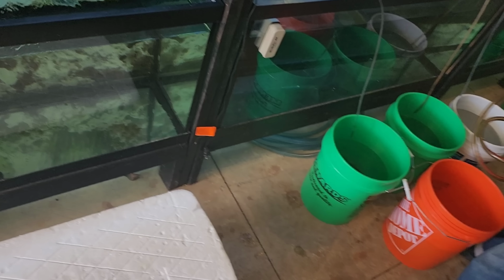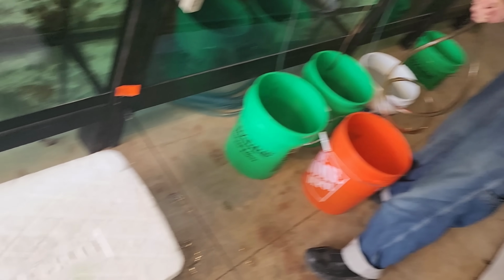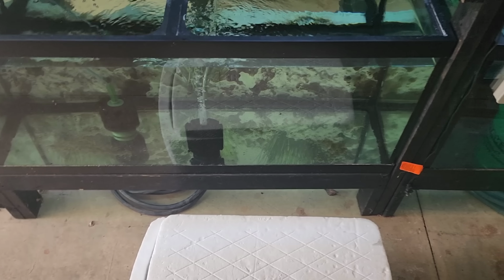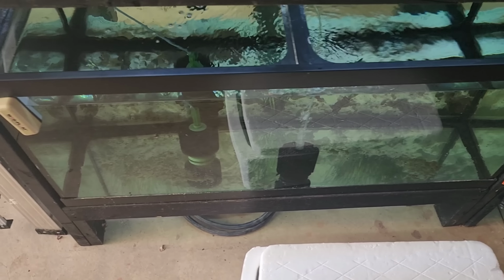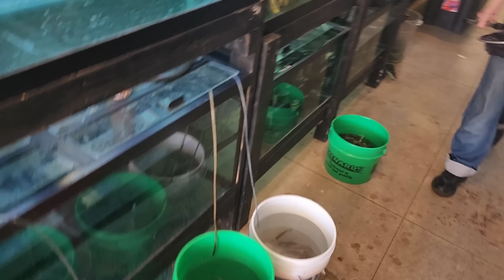I don't want him jumping. I can move him in right now if you want. He's already done acclimating? Oh, yeah. Okay. So that's what we got to do next. Just a lot at once. What we got? Let me see what else. Jerry's going to try his luck. Just scoop against the side right there. There you go.